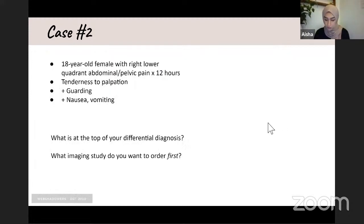All right. So just checking to see if there are any questions about this case before we head on to case number two, but I think you guys did really well with that one. So case number two, we have an 18-year-old female with right lower quadrant abdominal and pelvic pain for 12 hours. She also has tenderness to palpation, and she's also guarding, and she has nausea and vomiting. So again, what is your top differential diagnosis, or what are some things that are in your differential diagnosis, and what imaging study do you want to order first? And I'll give you guys some time to answer.